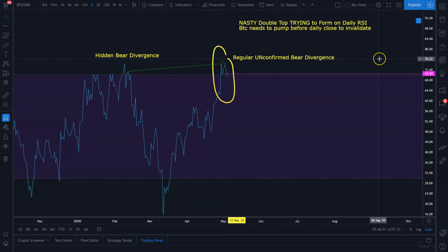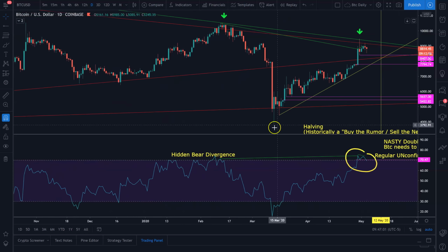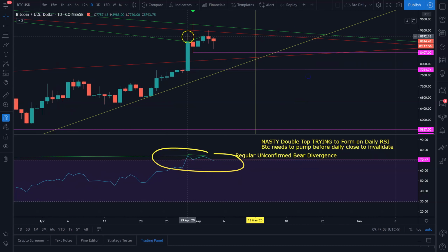Also, if it closes anywhere below that purple line, it's going to give us a confirmed, right now it's unconfirmed, confirmed bear divergence, not hidden, but a regular one, where price from April 29th to May 2nd actually made a higher high, while RSI made a lower high. Technically, some people would say it's already confirmed because it's already put in a lower candle, right? But I don't want to jump the gun on it.